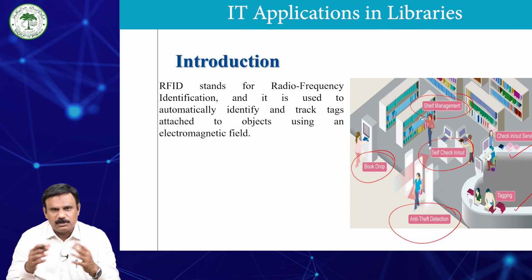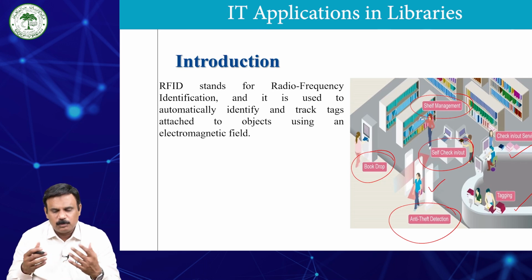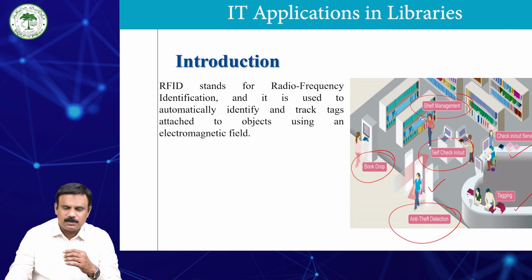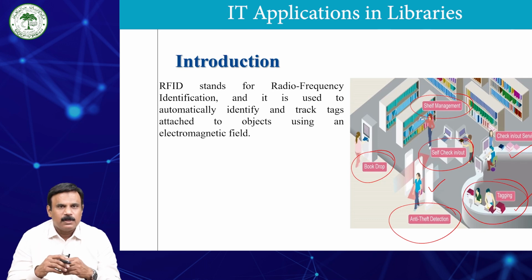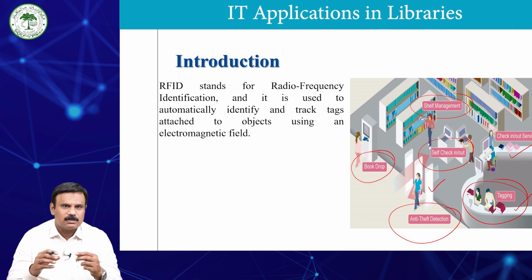RFID technology has proven a boon for preventing theft in libraries, because there is an anti-theft detection gate. Using this gate, theft will be detected. Before implementing RFID technology, all library material must be fitted with RFID tags. Here the tagging is going on. The inclusive information of the book is entered into the software installed in the server or workstation.